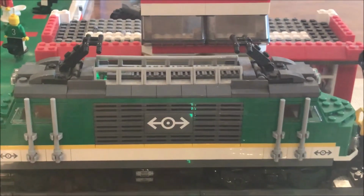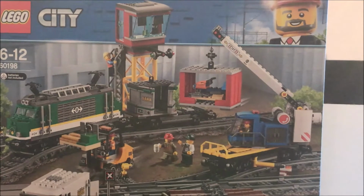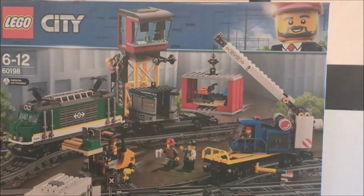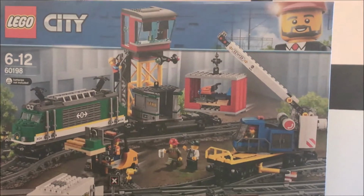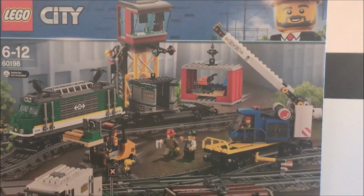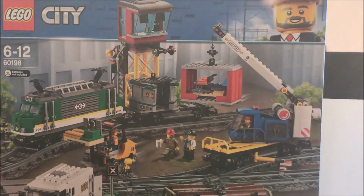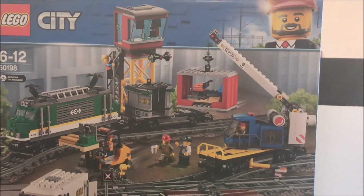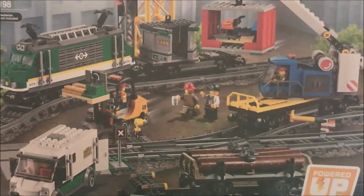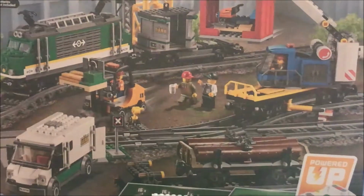Black Friday. You may have seen this set in a previous mayohosko video, but I found this for 33% off on Black Friday, so I bought another one. This is LEGO set 60198 cargo train, and this is from the Powered Up. LEGO keeps naming these cargo train sets cargo train.